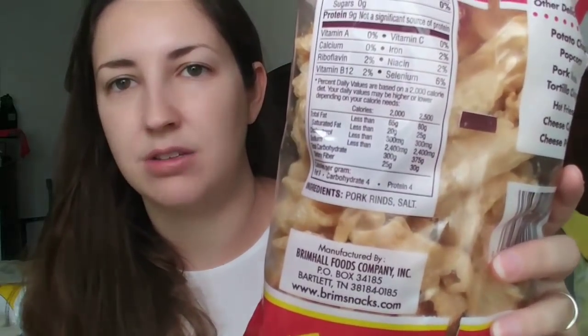And then I did get a few bags of this one. This is the cleanest one you can get. So if you are on the keto diet, you can have these. Like 100%, it is pork rinds and salt. And that is it. It has 0 grams of carbs. There is no, you know, less than 1 gram. It has zero sugar, 9 grams of protein, 5 grams of fat.